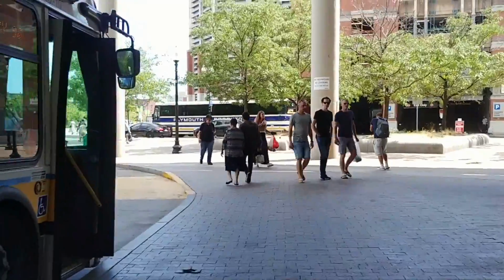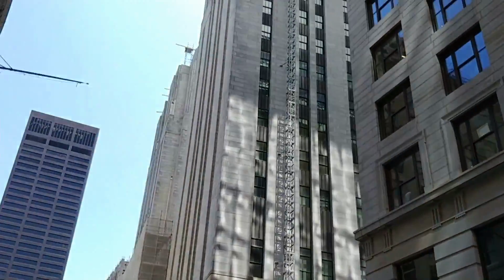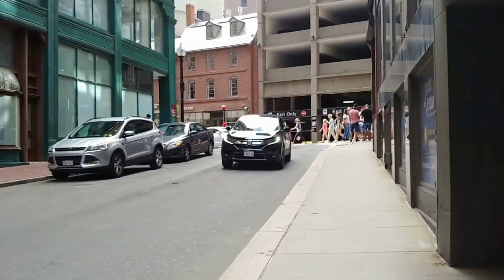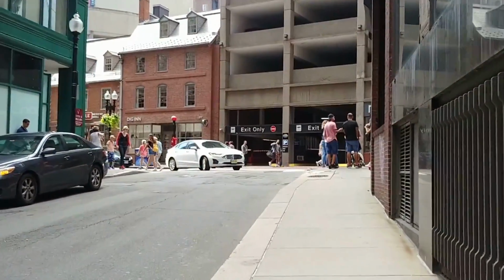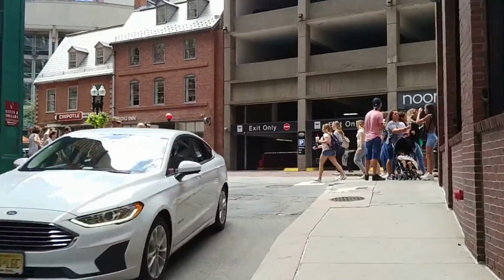Here you can see some of the downtown, the financial district. This is over on the other side of Quincy Market. Boston has a lot of narrow streets, and this is one of the interesting things about Boston. There's a Chipotle in that old brick building. Kind of a shame, if you ask me. We could probably do better than Chipotle. But, hey, that's what's there.